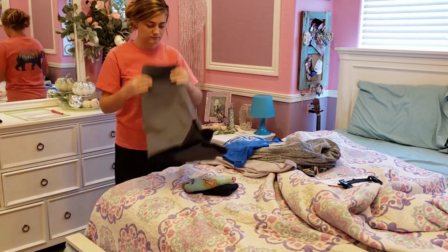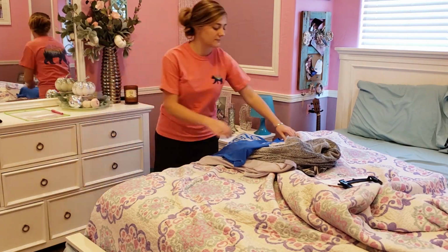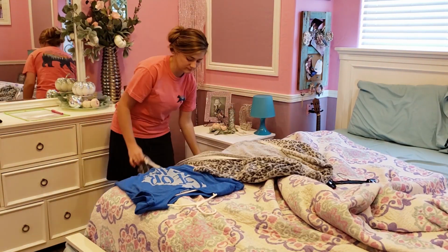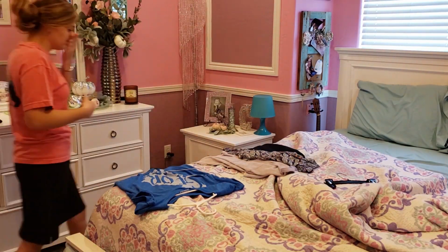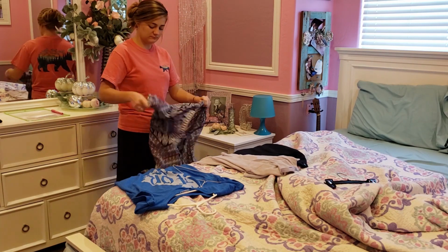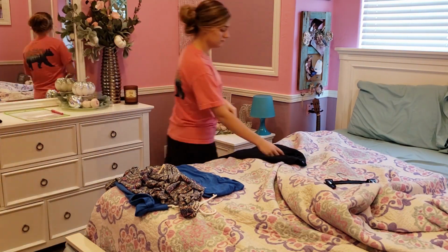Alright, the first thing on the list that I wanted to do was to put away all of these clothes. I needed to hang some up and put these away in the drawers. So I did that first, and then I took all of our dirty clothes in the room to the laundry room, put those away, and then I folded up our hamper so that it was out of the way as well.